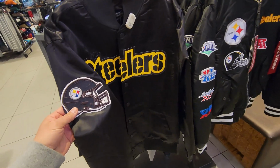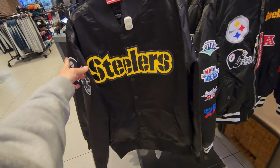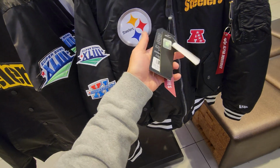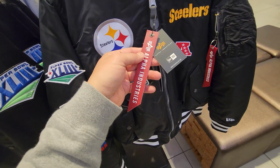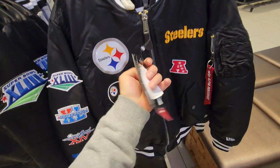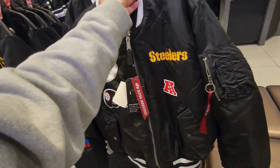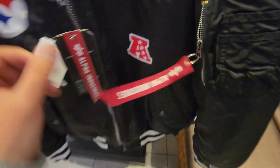Pro Standard jackets, Pittsburgh Steelers jackets on sale. These are normally $130, so almost 50% off. Not bad, not bad. What brand is this? Oh, are they bringing out their own one? The Alpha Industries. Okay, this is actually really dope. But yeah, $229. I've never seen this one. Oh, it's a New Era, right? Yeah, see, it's a New Era.